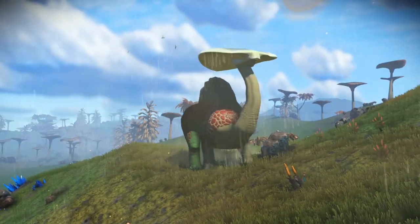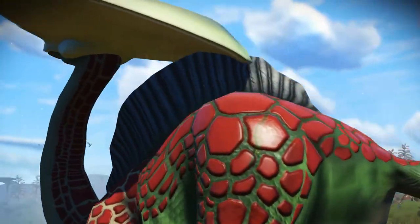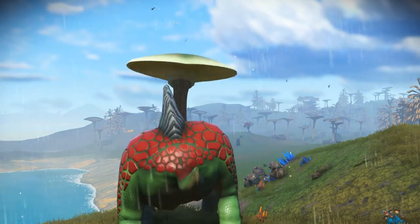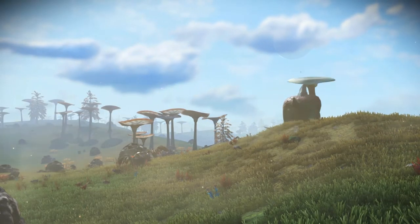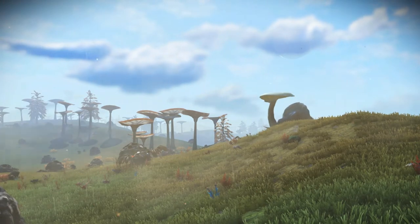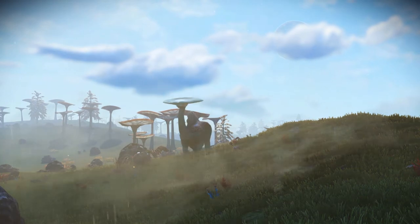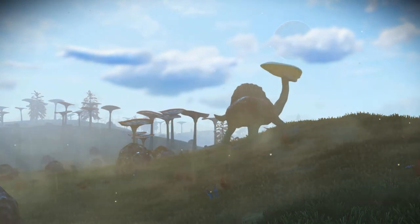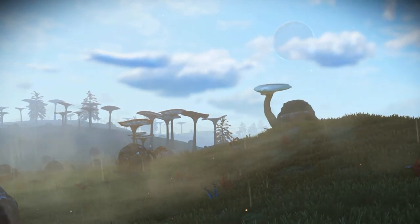The fourth animal on our list is a mushroom-headed variant or subspecies of the Syngiopium. This subspecies has developed a taste for the giant mushrooms of this planet and has evolved a mushroom-like structure on its head to better blend in with its surroundings. As a bonus, it also serves as shelter from the perpetual rain.